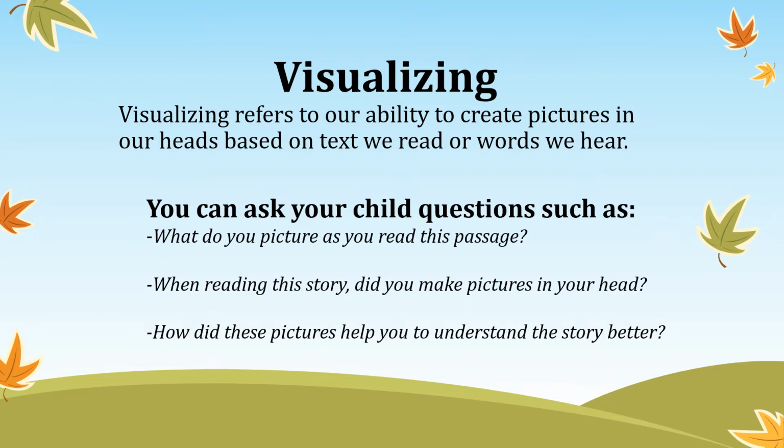You could ask them questions such as, what do you picture as you read this passage? When reading this story, did you make pictures in your head? Or how did these pictures help you to understand the story better?